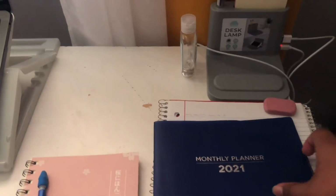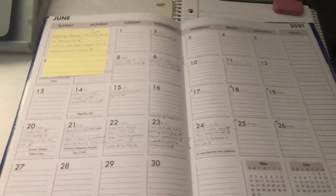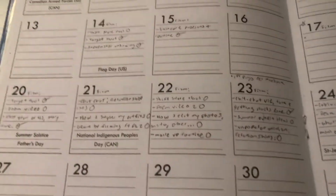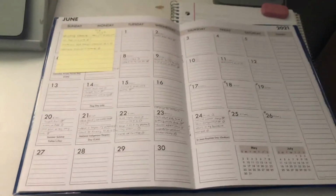Then I have this monthly planner, where this one I actually use to plan out which day I'm gonna be filming what video, which I'm gonna give all of you a little bit of a sneak peek just so you can see how crazy of a month I be having. But at the end and all, it is all worth it because I love creating videos for all of you, and this so far has been quite a wonderful journey.